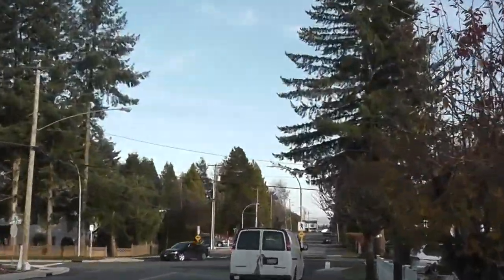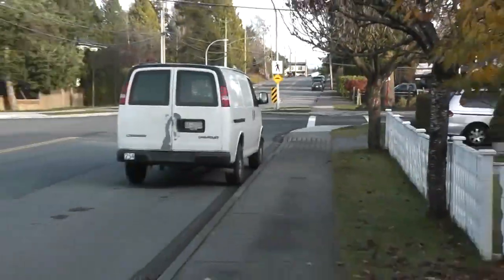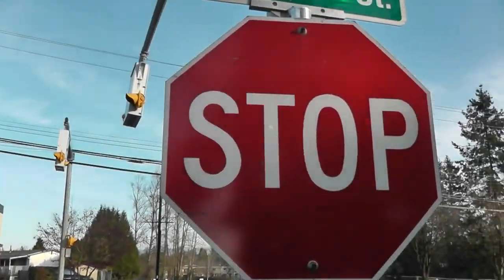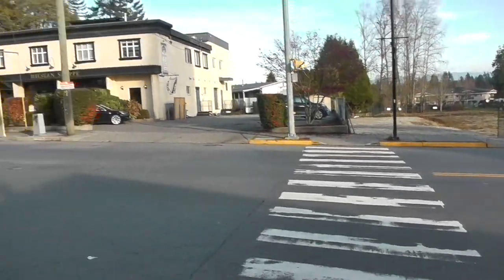Okay, we're gonna continue walking up there, and we'll see you guys in a little bit when we're further up the street, because this takes forever. You do that whenever I talk about that. Yep. So here we are.